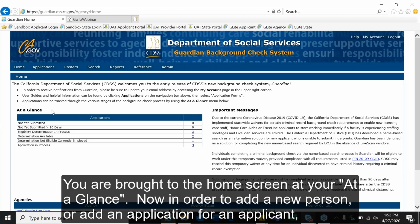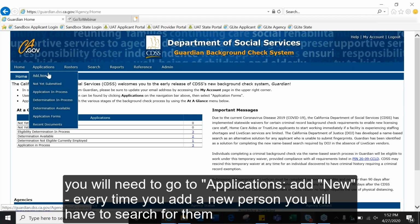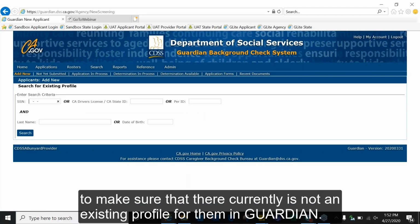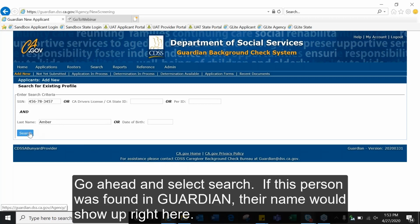Now, in order to add a new person or add an application for an applicant, you will need to go to Applications, Add New. Every time you add a new person, you will have to search for them to make sure there is not currently an existing profile in Guardian. So you'll add in either a social security number, a driver's license or state ID, or a per ID, and a last name or date of birth. Go ahead and select Search.